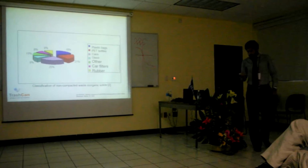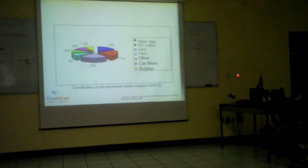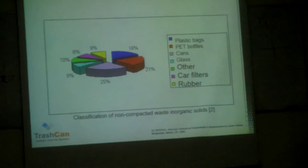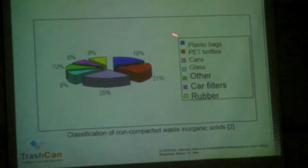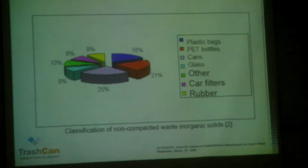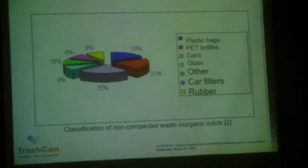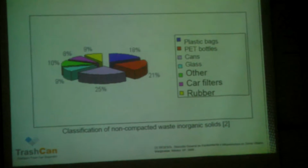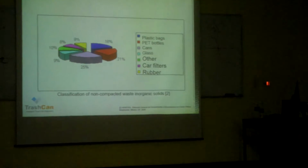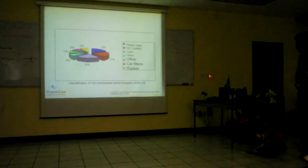Okay, well, as we can see in this chart, the waste that is generated the most is plastic bags, next PET bottles, and next cans. So with this information, we chose this kind of object to separate first.